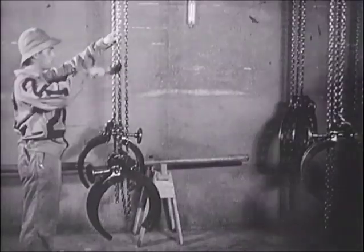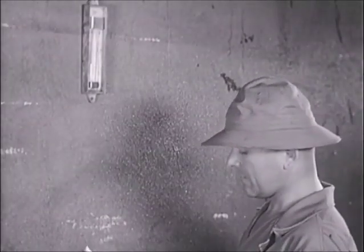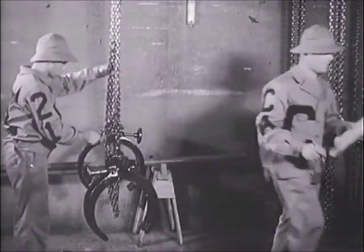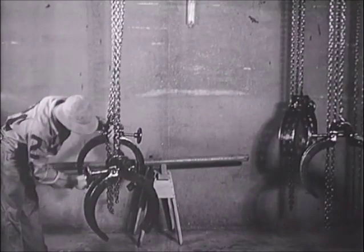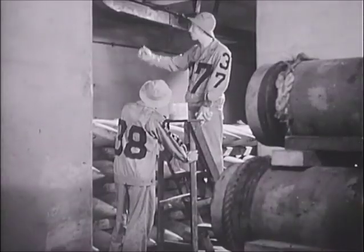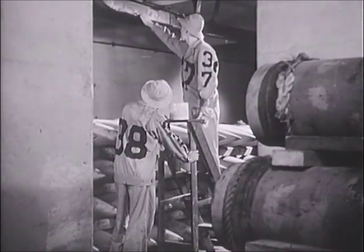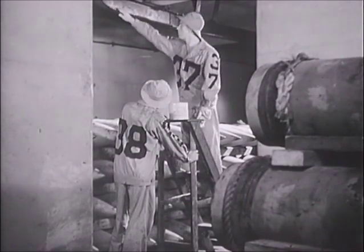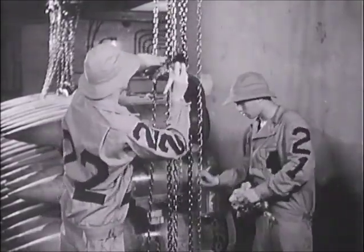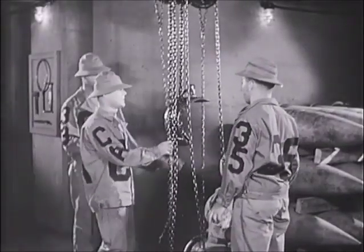If the powder has been stored for more than 2 weeks, the temperature of the magazine itself can be recorded as the temperature of all the powder. Ammunition handling apparatus must always be kept in condition. A detail cleans and oils all trolleys. Another detail cleans and oils cranes, blocks, and chains. Another detail cleans, oils, and tests the shot hoists.